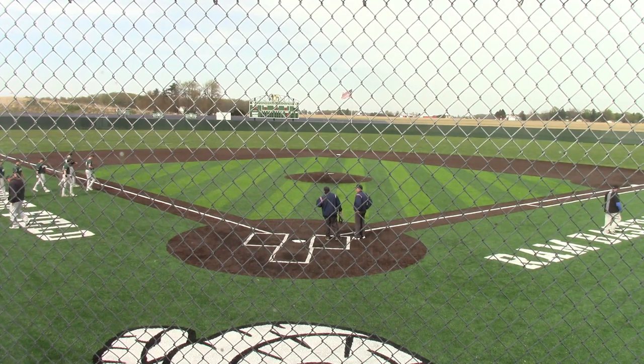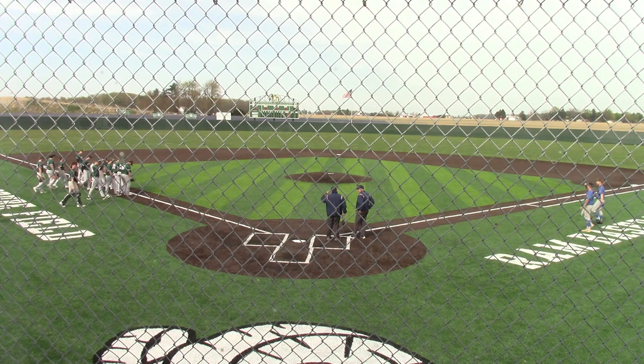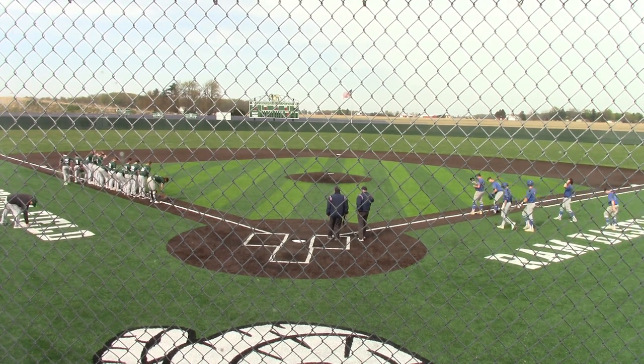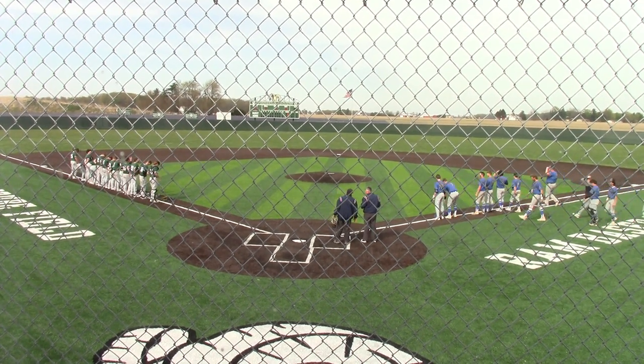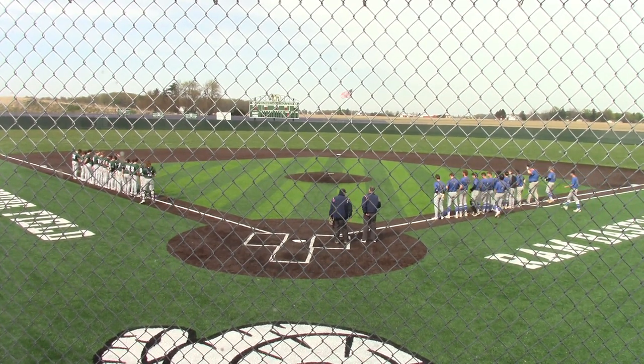Back here at Grube Field, ready for the National Anthem. Rams will be on the third base line where the Archers are headed to the first base side. Playing of our national anthem.